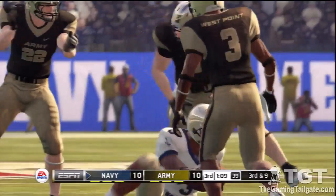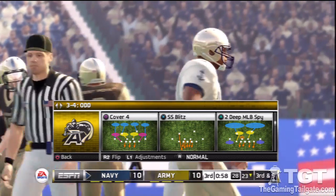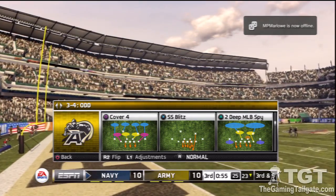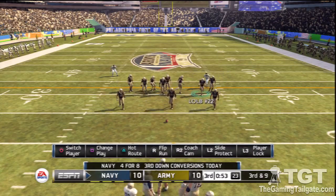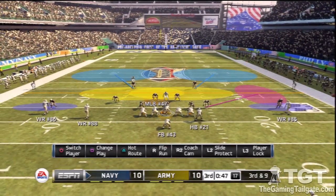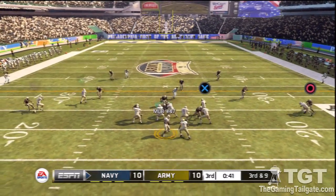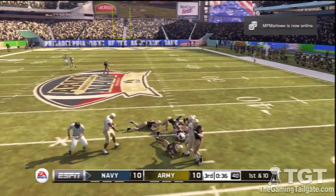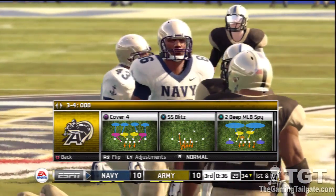He's taken down at about the 23-yard line. Third down. Here's third and 9. Ball on the 23-yard line. He drops back. They'll bring him down right around the 34. That's a gain of 11 on the play. First down.